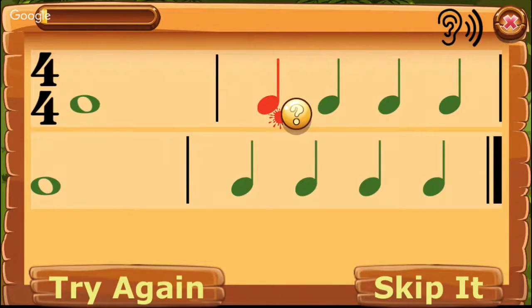So after you go through, you could get your feedback here. If you hit the little ear icon, some teachers don't know what that's about. It will just play the rhythm for you. So if they're really having trouble with it and they just need to hear it, you can tap the little ear up there and it would just play through for you. So I'm going to back out of this.